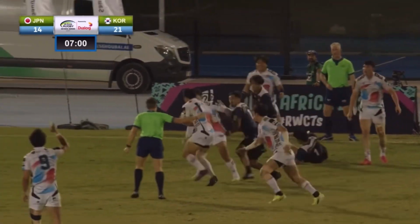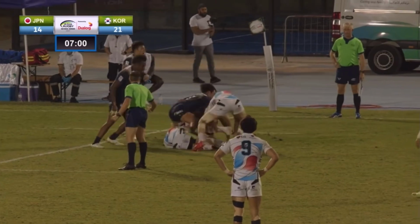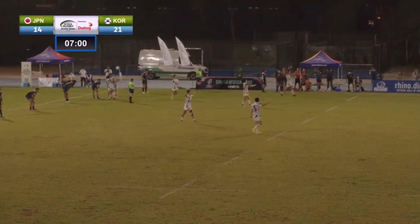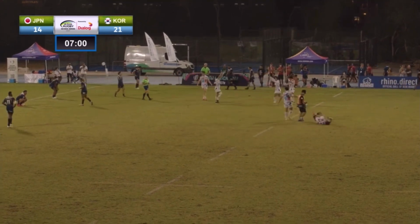Oh, Japan lose the ball. South Korea just need to hold on to it and kick it out. And they do. And what an upset. Great victory for South Korea, well deserved. And that is our second upset of the day today, but very well deserved South Korea.